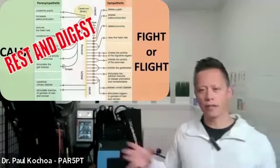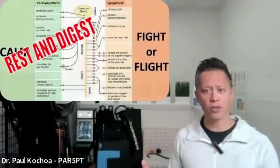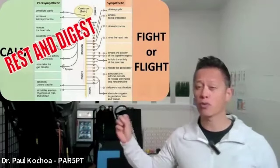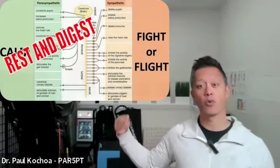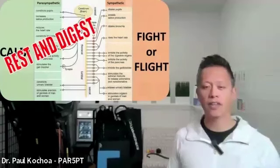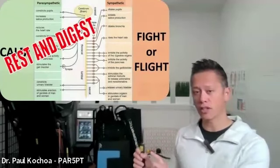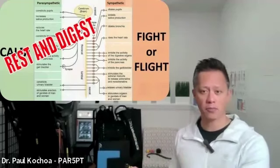But regardless of what your technique is, we're always going to go in and out through the nose and a long exhale. When we work on trigger points, when we want to relax muscle, we want to spend more time in this rest and digest, and we want to use that breathing pattern to help calm down our nervous system and make whatever technique that we're going to be doing next to relax that muscle as effective as possible.